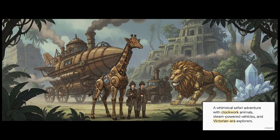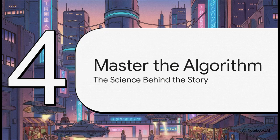From fantasy cities to a safari with clockwork animals, this quick little tour just goes to show how a single creative theme like fantastical travel can generate a whole universe of unique collectible designs that customers feel like they're a part of.